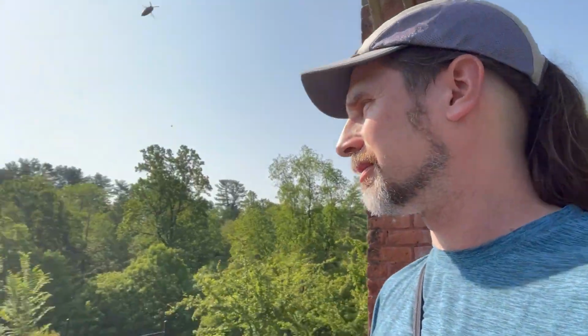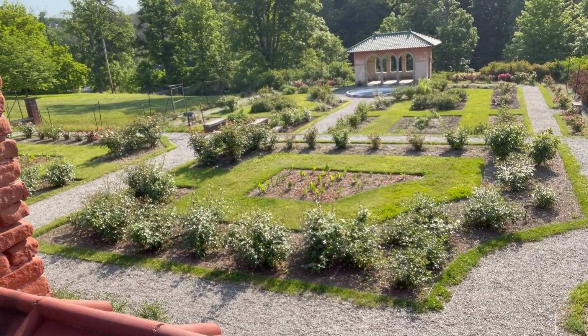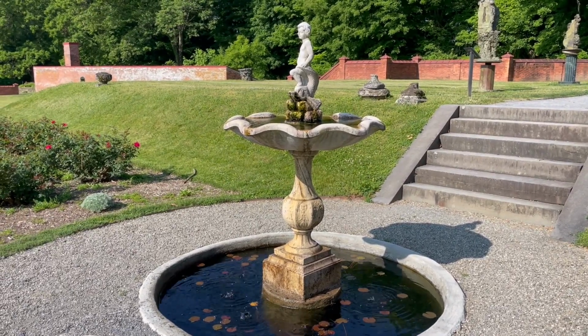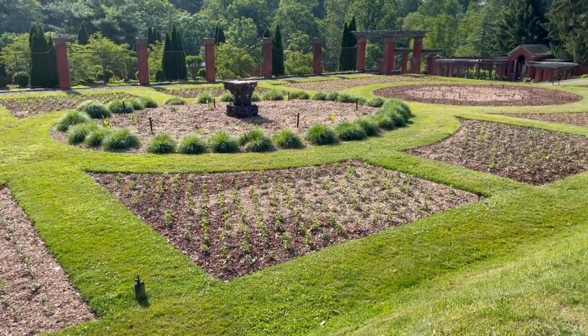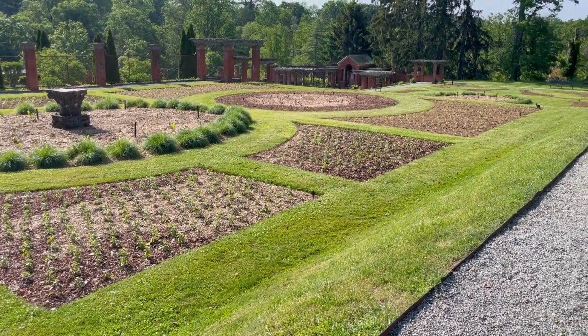There's a lower garden that was closed off, but oh yeah, this one's open. So this view gives you a little better idea of the shapes of some of these gardens without the plants in them. They're just starting to come up.